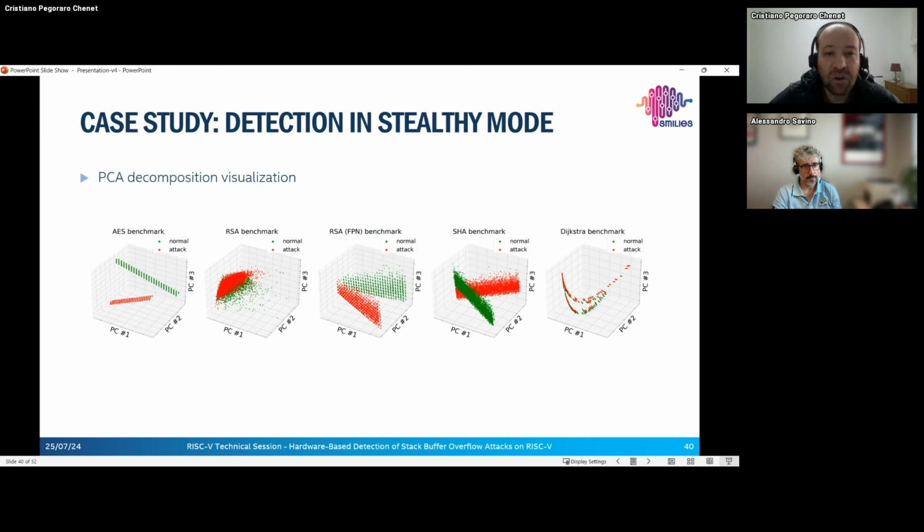Here we have a plot of the principal component analysis for each benchmark. We can see here a visual explanation of why the performance was lower in the case of the RSA benchmark. We have a lower detection performance in this case because the red dots, which represent a situation where we have an attack, and the green dots, which are normal executions, are very intricated. They are very close, imposing a challenge for the malware detection.